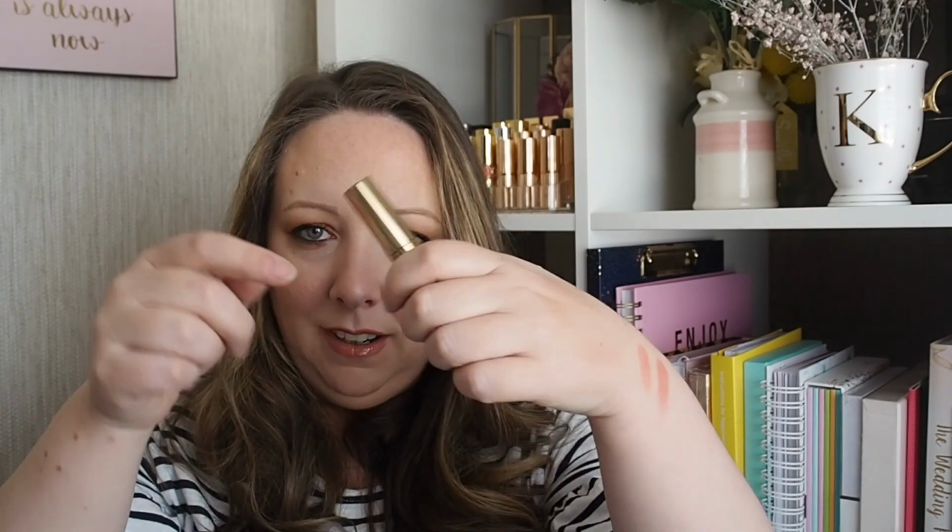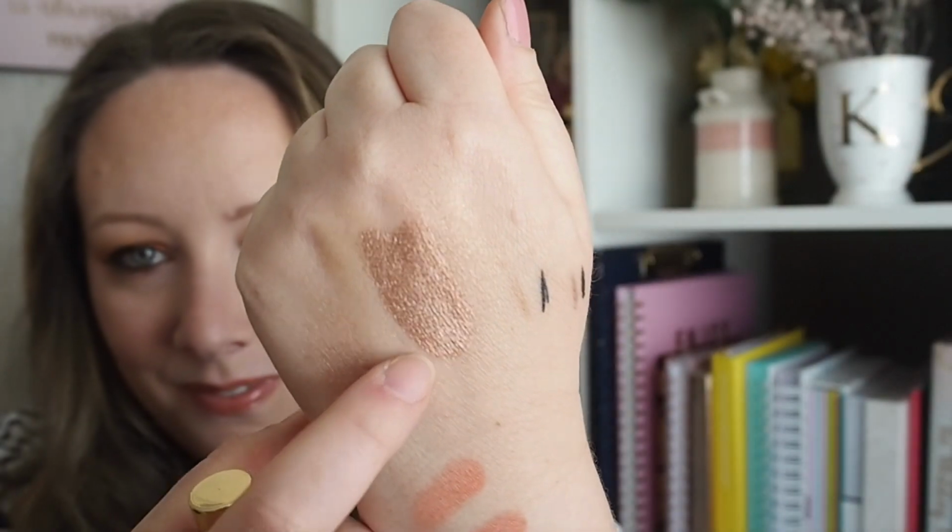What I did when I was filming the video before was I took this off and then I held the bottom part in my hand and turned my hand over so that I could swatch on the back, and then it all came out. So it is very liquidy, FYI. It's the most beautiful rose gold shade that's so flattering to wear. It's so easy to apply.